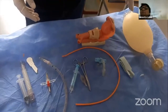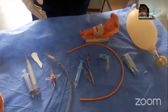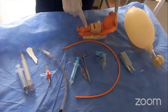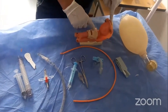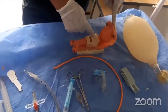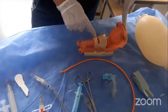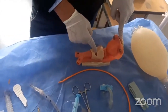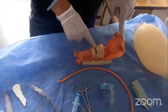Dr. Sandeep, and I will show you how to perform needle cricothyrotomy and surgical cricothyrotomy. First, we will see the landmarks on this model. Here you can palpate the most prominent part of the larynx, the thyroid cartilage, and below this the circular cartilage is the cricoid cartilage. In between these two there is a gap of around 10 to 12 millimeters. Here lies the cricothyroid membrane. This is the area of interest.